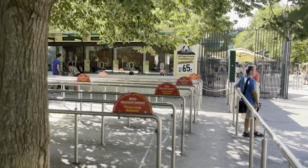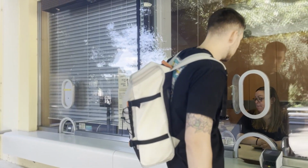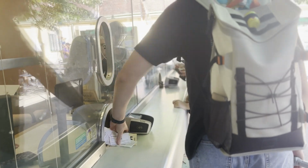So our first stop for the day is the zoo. We're about to enter where the ticket machines are and it is 26 euros each, so it's quite expensive, but it's one of the oldest zoos in Europe, so we've got high expectations for this.